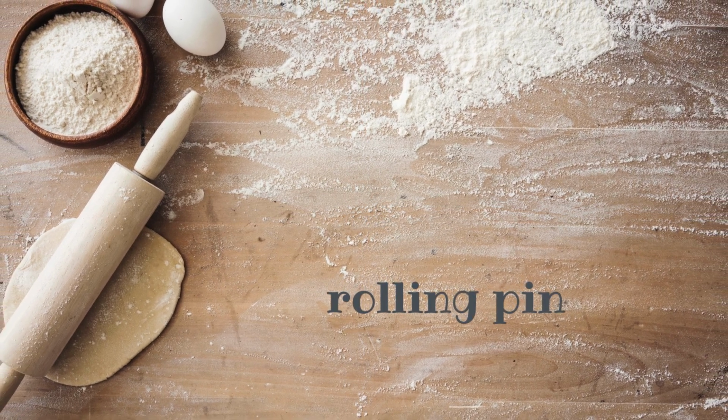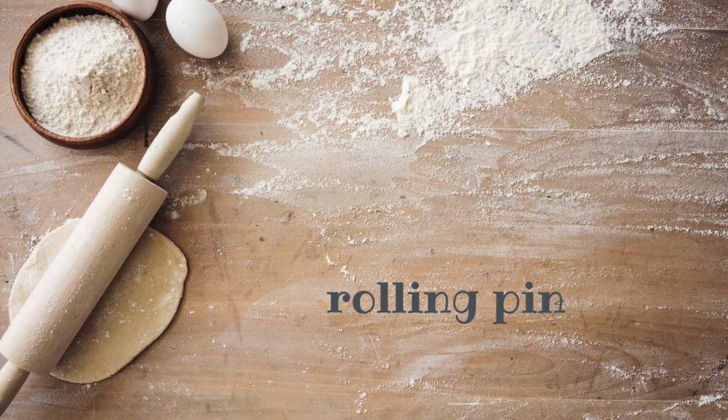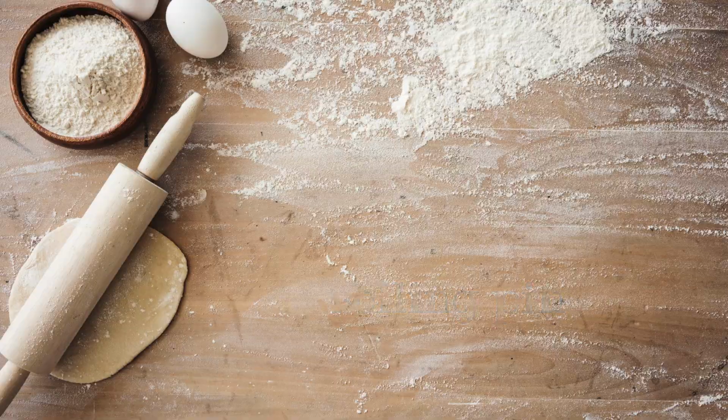Now, rolling pin. I am from the Czech Republic, and the symbol of an angry wife is actually a woman standing in the door with her rolling pin and threatening her drunk husband when he's coming back home. So, a rolling pin is not just a kitchen gadget, but it's also a weapon.